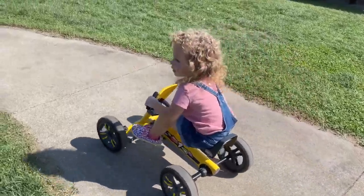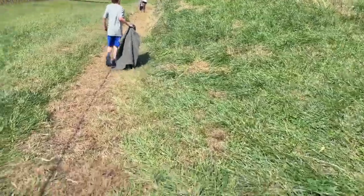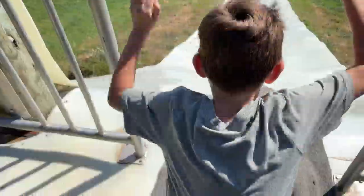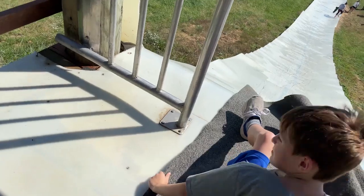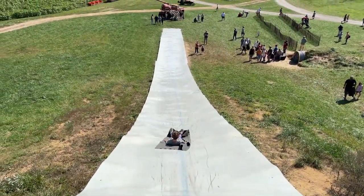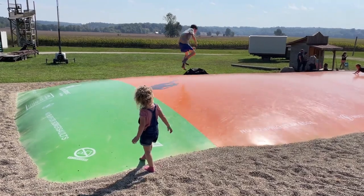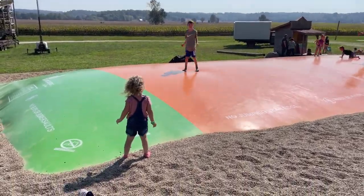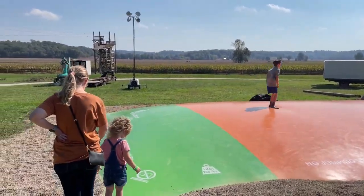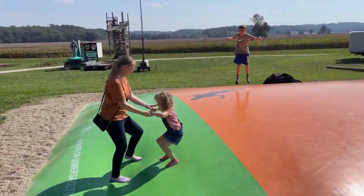Girl, Elodie. All right, we're going up to the top. Now wait till she gets over. All right, go ahead. Maybe we can stay in side by side again the whole trip. You can get on. Go, Elodie. Go, Ellie. Might want to get on with her. There. Elodie, Mama's going with you. No jumping on the edge.